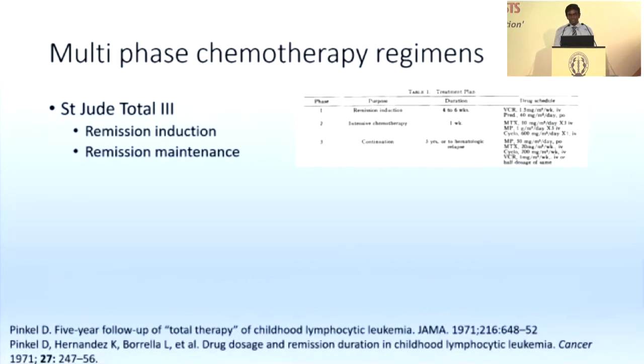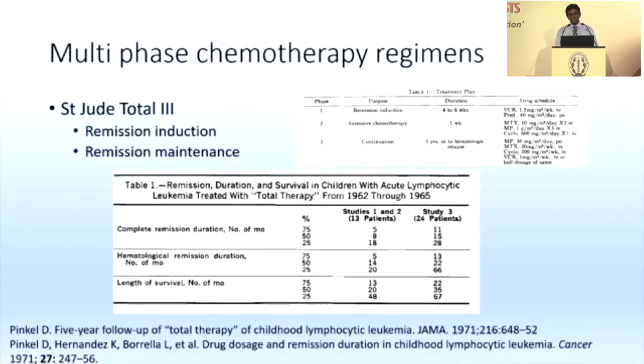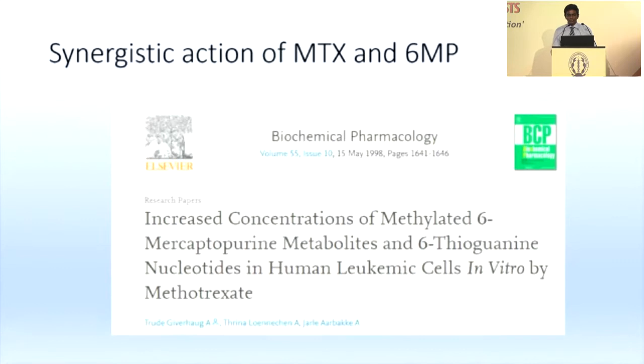The multi-phase treatment regimes were first introduced to the world by St. Jude's Children's Hospital, Donald Pinkel and his team, when they demonstrated for the first time that children with leukemia probably can be cured of their disease using chemotherapy alone. They used high intensity chemotherapy for inducing remission and then prolonged remission through a maintenance phase of chemotherapy. Even then they achieved about 25% 5-year survival, even during the 1960s. In their landmark total therapy protocols, the duration of maintenance chemotherapy they used was 3 years. So probably that's how the initial duration of maintenance was arrived at.